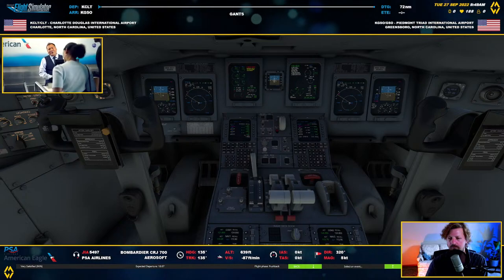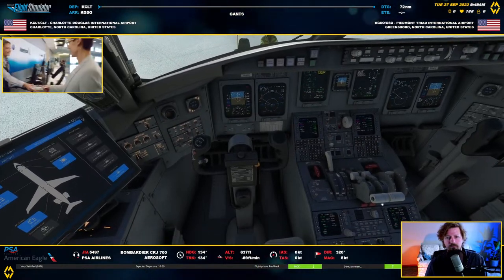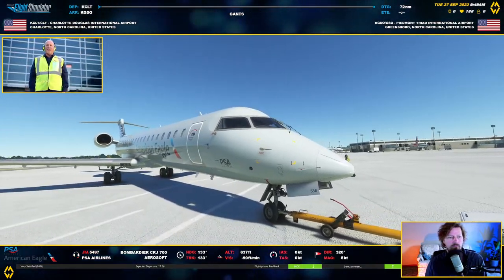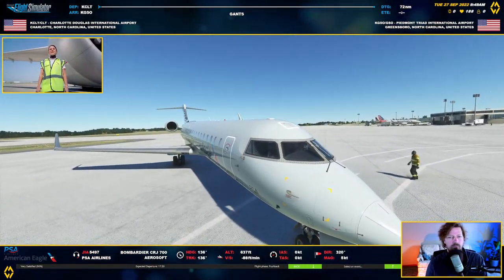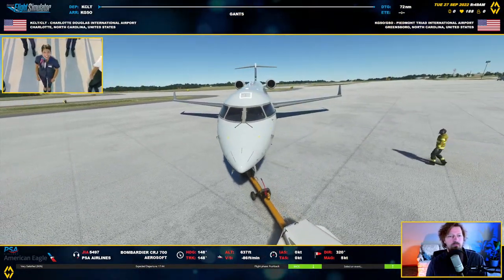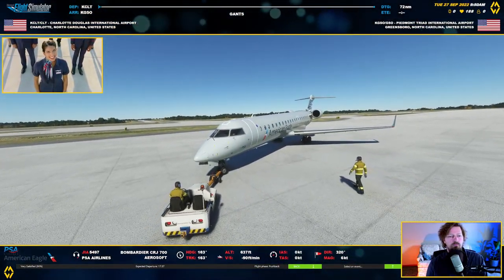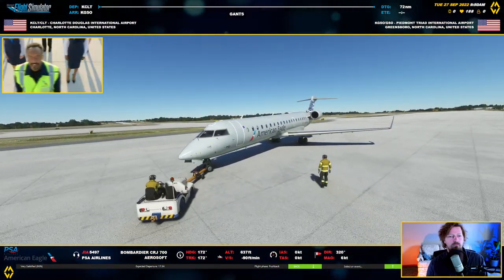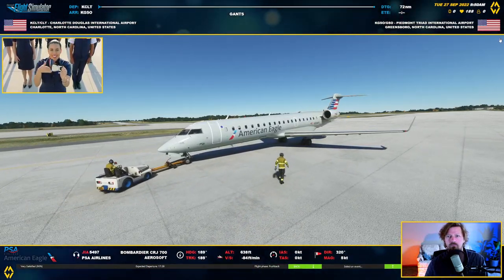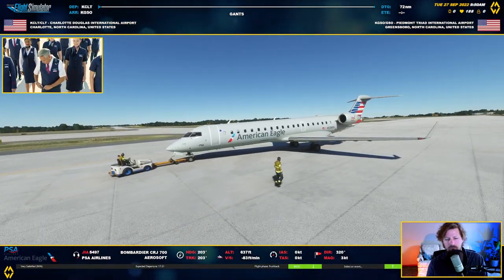Ground, UPS 5545 heavy, request pushback. Pushback received. Charlotte ground, UPS 5545 heavy with Quebec, ready to taxi IFR. Charlotte Ground, American 1433, runway vacated, Bravo. Cross runway 18 Center. Contact tower on 133.35 when ready. If you're seated in the premium cabin and your seat is also equipped with the shoulder belt, fasten the belt right.